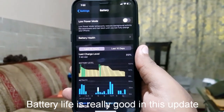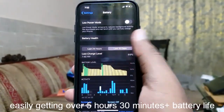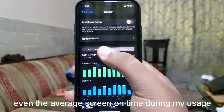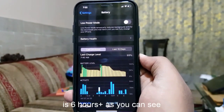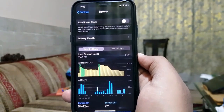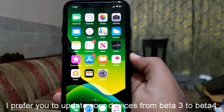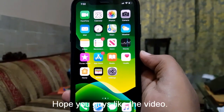Now let's talk about battery life and performance. So battery life is really good. I'm getting over 5 hours and 30 minutes plus battery life, and my average battery life is over 6 hours plus. So battery life is really good and performance is really smooth in this update. I prefer you to update to beta 4 from beta 3.